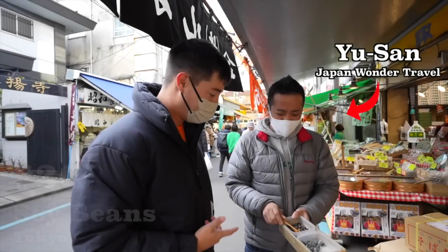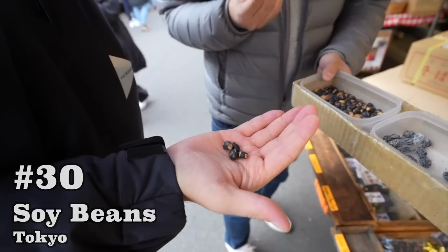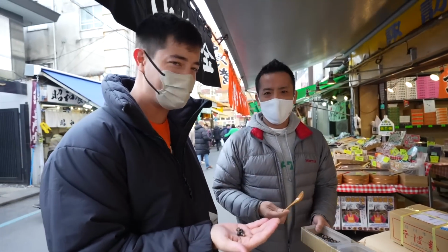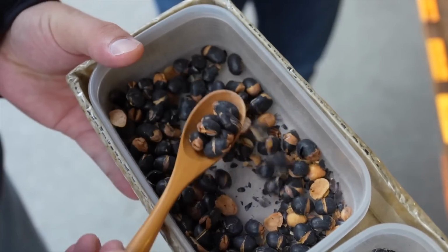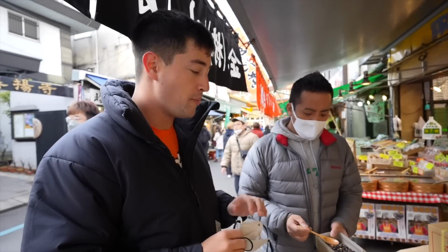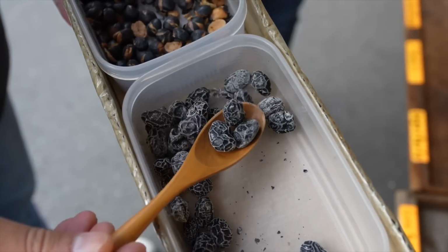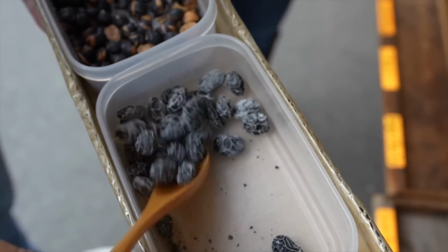Incredible. What do we have? What is this? This one is soy beans. Soy beans? Many years before, ninjas would eat this for energy. Yes, yes. Okay, so are they roasted? Roasted. Just roasted soybeans. Yeah, crunchy. Then this one is boiled with sugar.